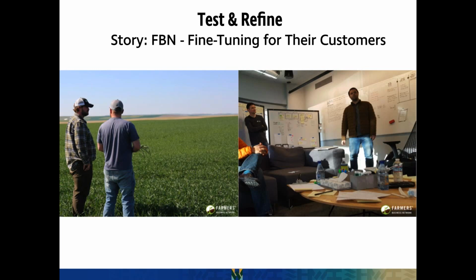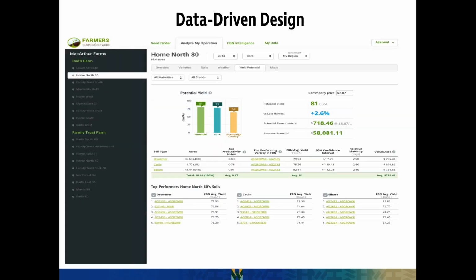I would like to give at least one more example from friends of mine over at the Farm Bureau Network. And this is talking about the idea of testing and refining your data products. This is a company out here that works with farmers to help them improve their agricultural efficiency and productivity. It's called Farm Bureau Network. They went out there, did a lot of assessments, collected a lot of data, and tried to help farmers figure out how to make the most of their seeds and what to plant based on the types of soil they have and so forth. So they came up with some very wonderful data-driven displays of how to optimize a farmer's yields based on the types of seeds they choose.